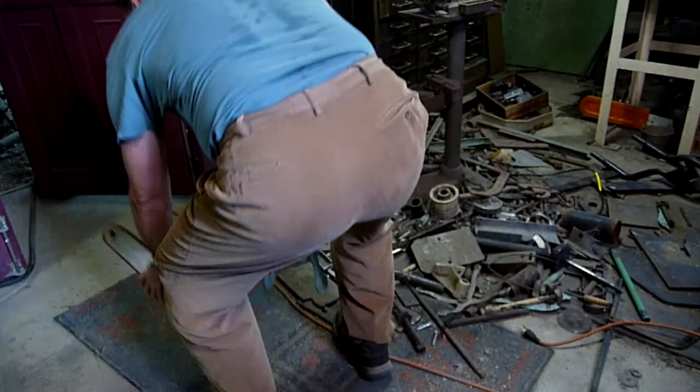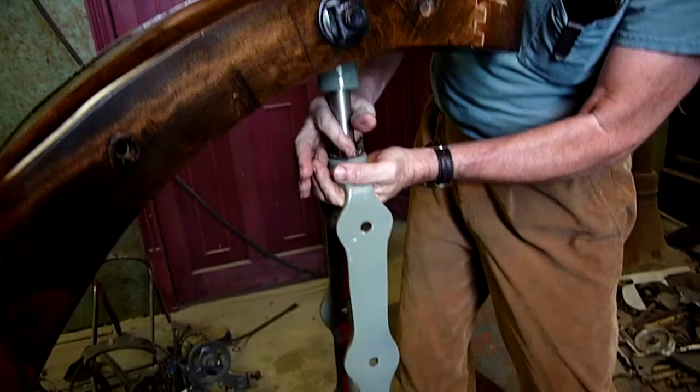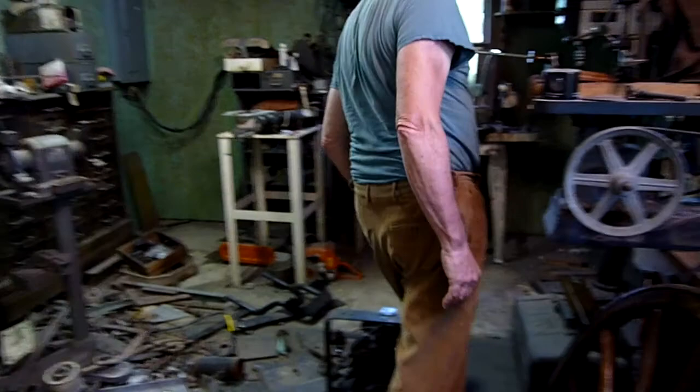Now, this, if you haven't figured out, will come up through like so, and this will stick up out here. Again, grease cups. I think I mentioned that a dozen times. All right. I think you're getting the picture. So now, if we're going to do that, we're going to need handlebars. And the handlebars are this.